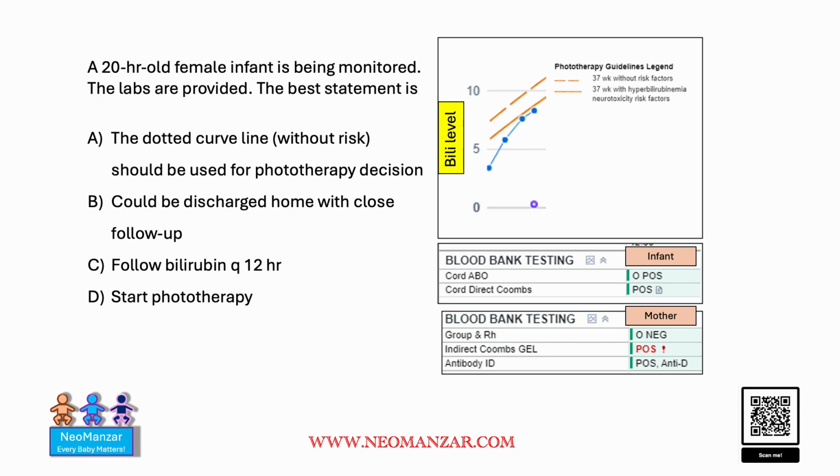So the dotted line, which is this line, should be followed for phototherapy. As you can see, this is without risk factor and this is the risk factor. And as you can see, the infant is Coombs positive and mom has both antibodies. So this baby is at high risk, so we should follow the solid line. So that is a wrong choice.